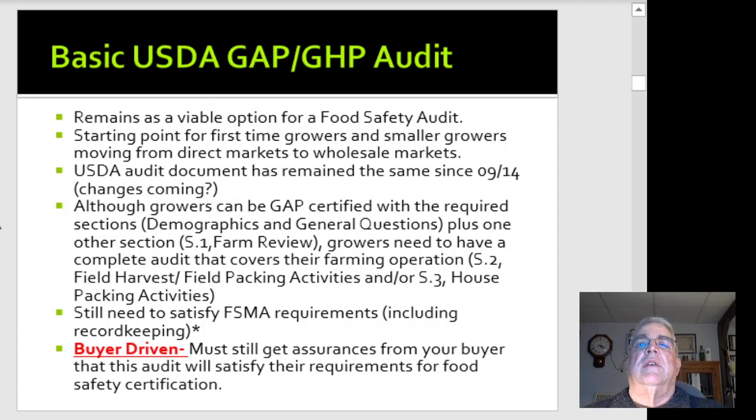This has been the same since September 2014. We do foresee some changes possibly coming where this will also have FSMA incorporated into the audit questions. It has not been done yet, and that's something on the horizon that you might see in the future. Although growers can be GAP certified with required sections on this one, there are several different sections of this audit, but basically there are two sections required by all farms: demographics and general questions, which are basically the hygiene and health type questions, plus one other section.